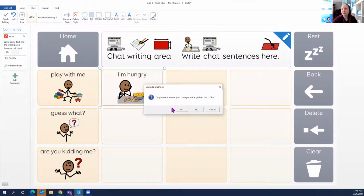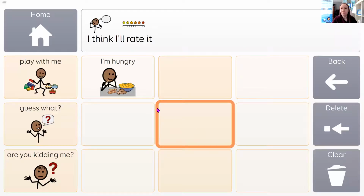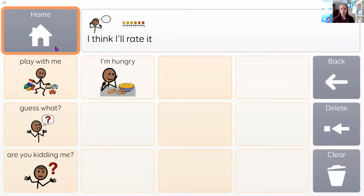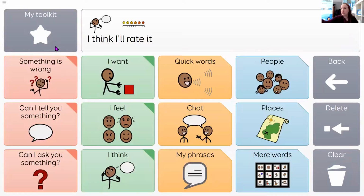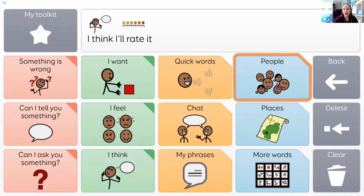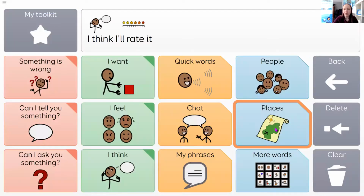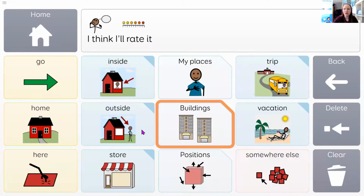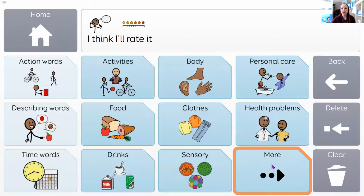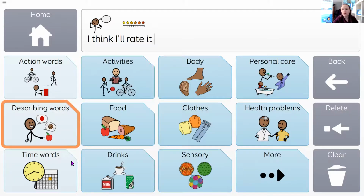You may notice as we go through, especially on this page, there's not a lot on that page. And we did that for a reason, because we want you to customize it. We could put in tons of phrases, but those might not be the phrases that are most important to that individual. So we want you to customize it to what works for them. And then this last column here is just all the other words. So we have additional people. You can talk about places that they want to go to. And then all of the food, the clothing, all of those different things, along with action words and describing words.